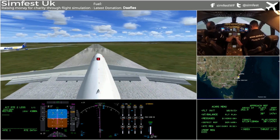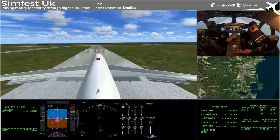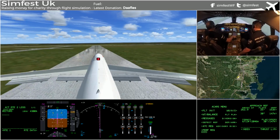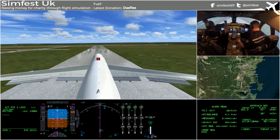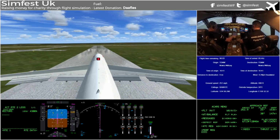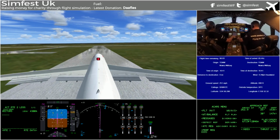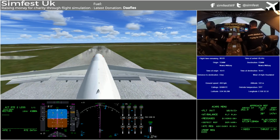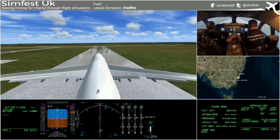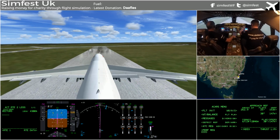Horrible. Sorry about that, but no, that was horrible. That was all over the place. The winds were dreadful. Okay, so we need to clear on the grass. Was there nobody behind us? No. Okay, so we'll follow the pavement then. Well done. Did I damage anything? That was by far the hardest landing we've had all week.